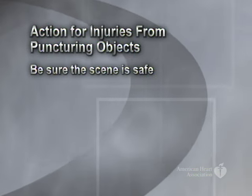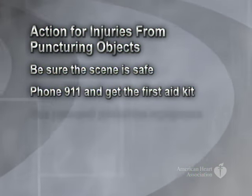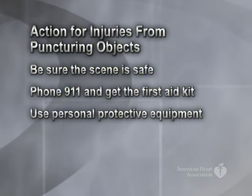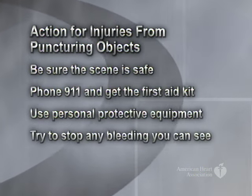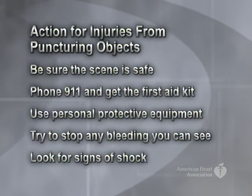First, make sure the area is safe. Phone 911 and get the first aid kit. Put on personal protective equipment if appropriate. Try to stop any bleeding you can see. You'll also want to look for signs of shock.